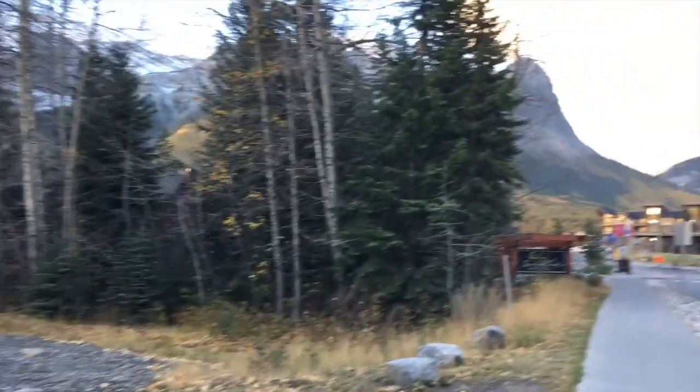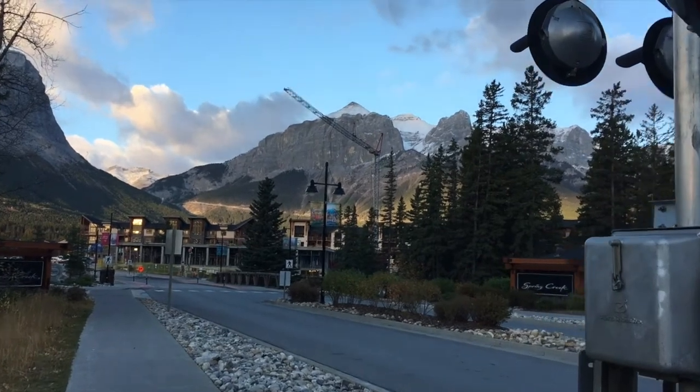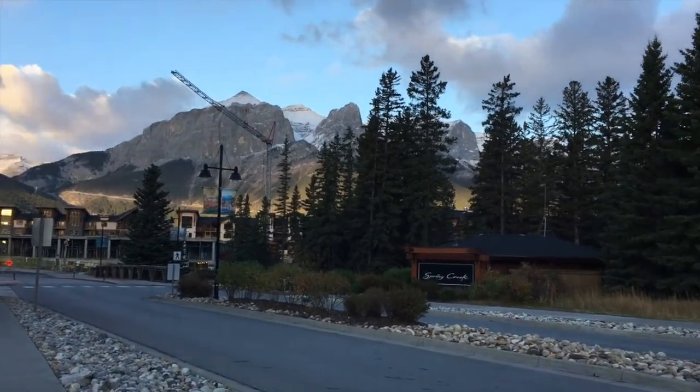Guys, this is what we get to run in today. I just can't ever get over this view. It's so gorgeous.